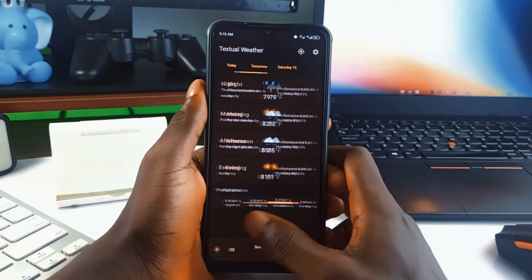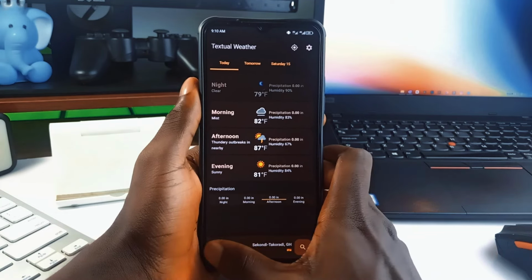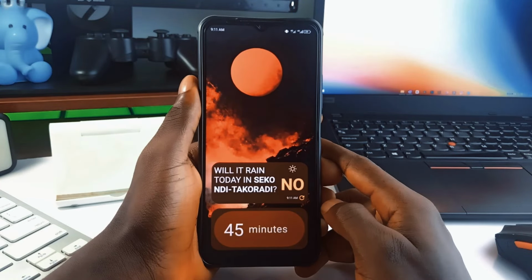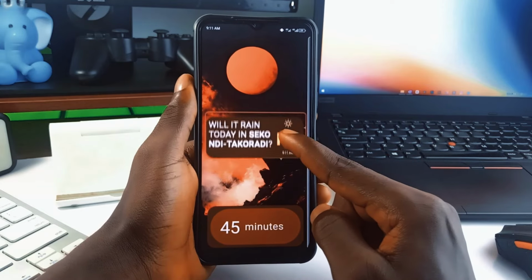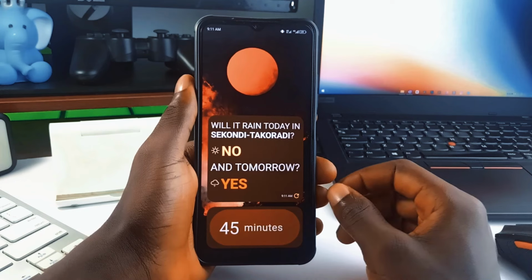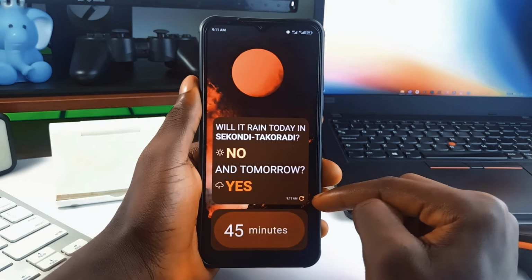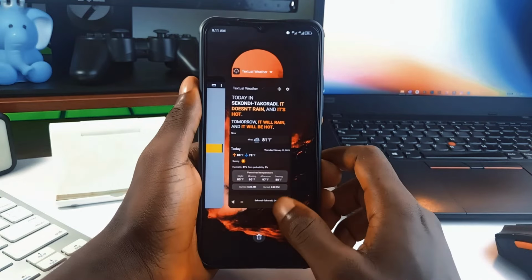Whether it will rain today, just a simple straightforward sentence for you to read and be on your way. You also get to add its widgets to the home screen, also with the same simple text format to help you get the weather situation. I wouldn't dump an application which provides me with good information in the simplest form possible, and with its accuracy, I did compare it with the default weather application on my phone, and it's just about the same, so you can rely on it for its simplicity as well.